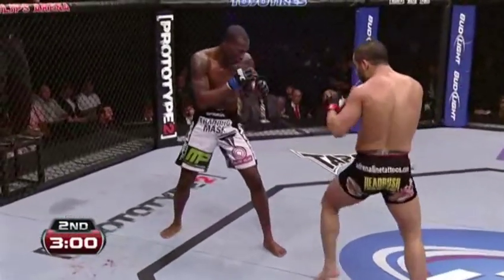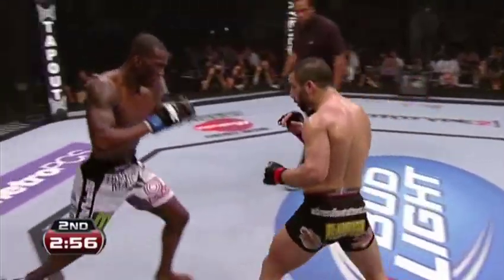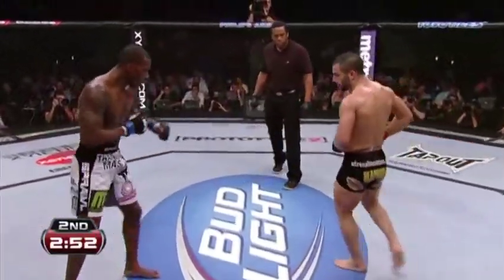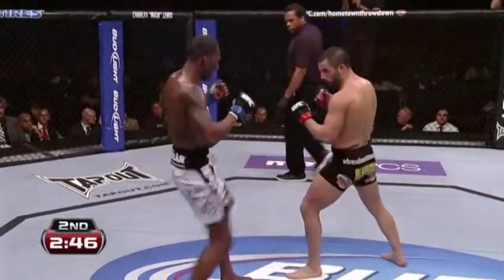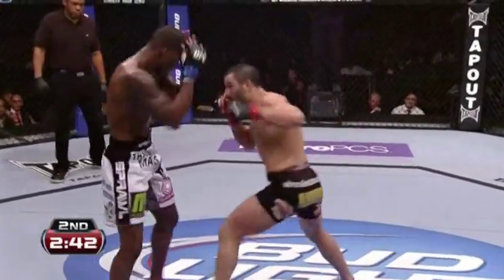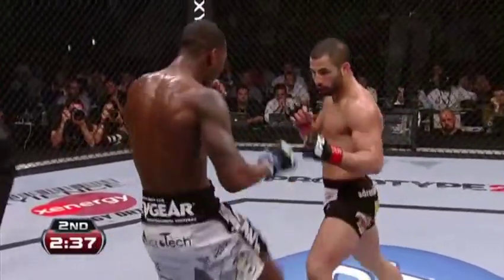6 foot against 5'8", 75.5-inch reach for Njokuani, 68 for the bull, John Makdessi. Good combo by Makdessi. That's what he wants. He wants it in tight quarters. He wants to fight in a phone booth here. But Njokuani's footwork has been outstanding. And he's mixed up his strikes, switched his stance. Double jab countered by a shot to the body.